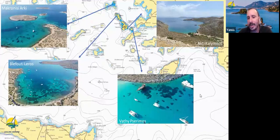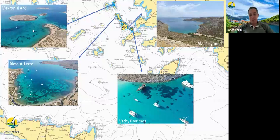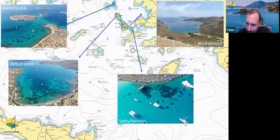Vathy Pserimos. It speaks for itself. Okay, so please, if you start from Kos or you find yourself near Kos, go to Vathy Pserimos. Vathy is a very common name, and most of the islands and places in Greece have a Vathy for sure. Vathy means deep. Deep waters. Although, as you can see over here, it's not that deep, it's still very, very safe to drop an anchor and just spend the night over there. If you ask me, please do so.